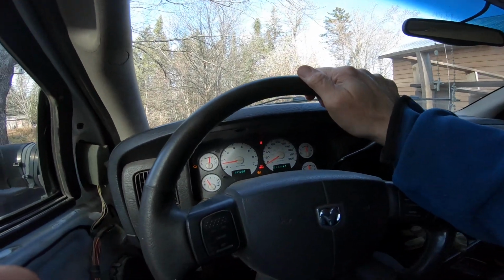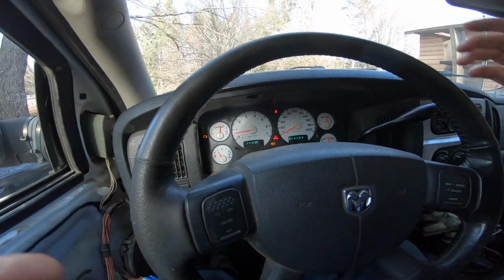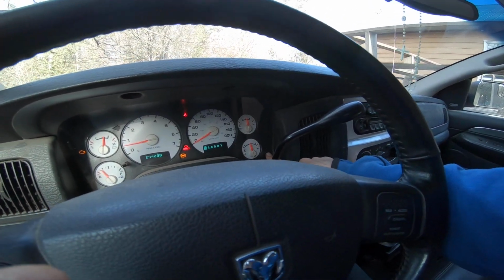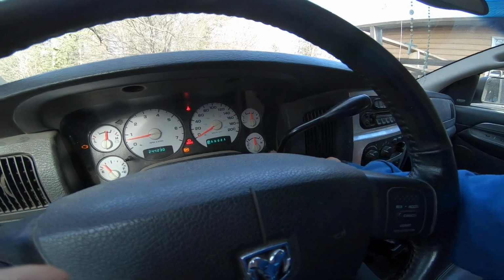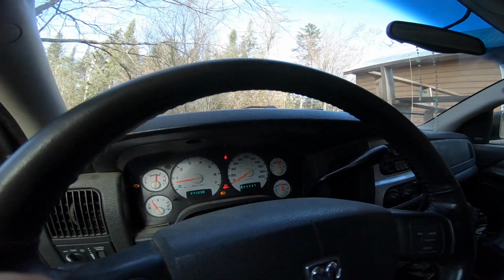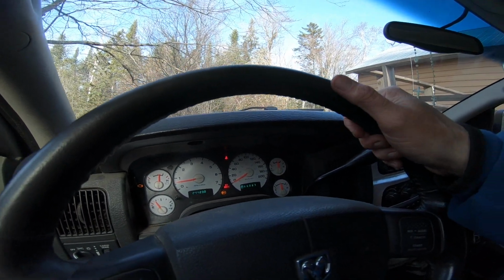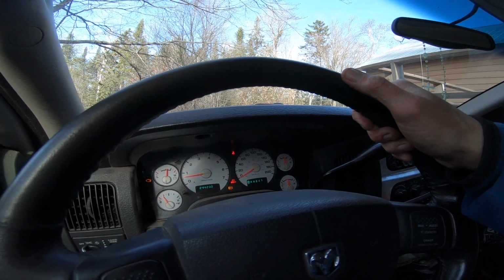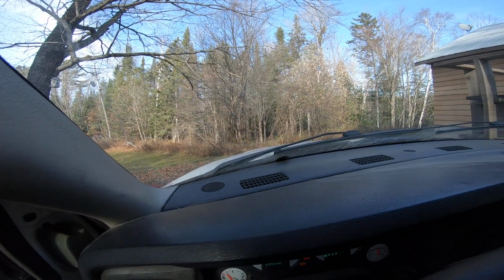Okay, that's what happens after the first run. Today is day one of work, and I made it there and made it back. A few funky things happened. I figured out what that was down there. That was your throttle body sensor light. And mind you, this vehicle's been sitting for probably 7-8 months without really driving. But I got it out there, about a 15-minute drive there, 15-minute drive back.